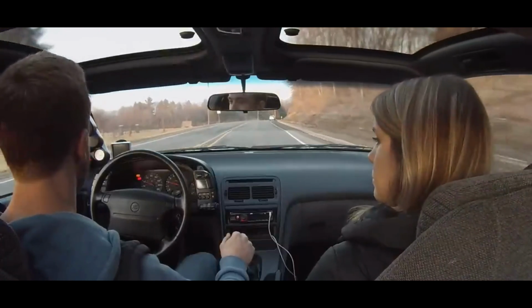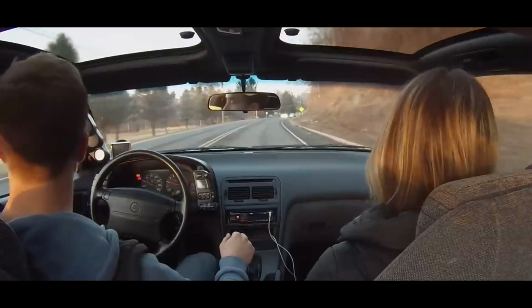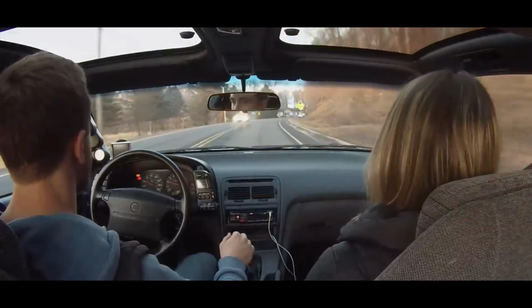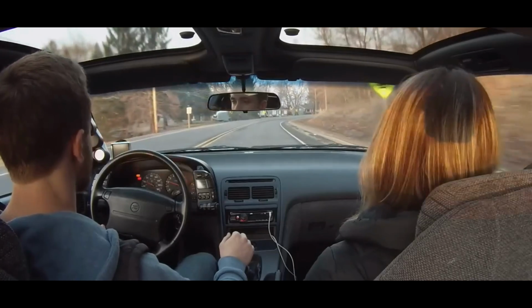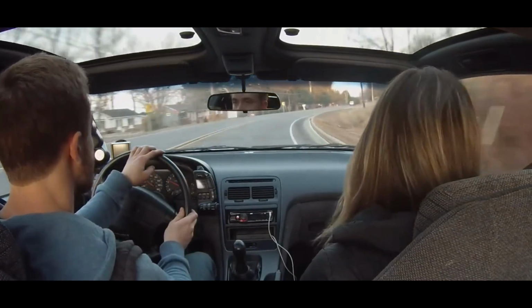Next up is the differential and drive shafts tend to go early, which is probably why people don't drift them, if I had to guess. But those are not fun in the slightest bit to repair. They're expensive to replace, and it's going to take you some time to learn how to do stuff like that. So yeah, definitely think about that.